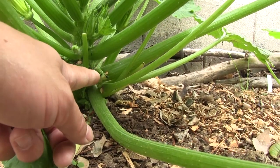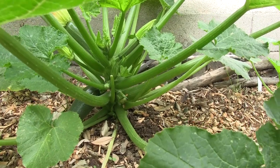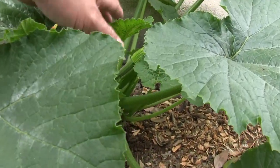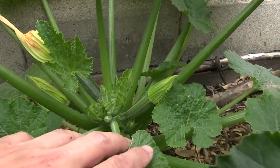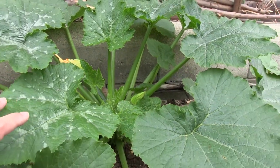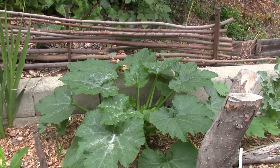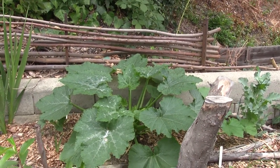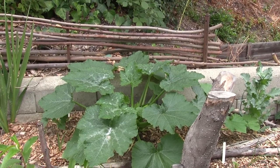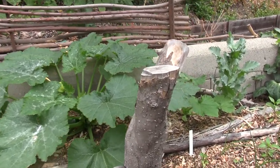Over there is a stump, and that's one that we removed because it didn't get pollinated, and they're not very tasty anyways. We have lots of new female zucchini buds. So once it warms up and once this plant gets to a certain maturity, it's a squash producing machine, and you only really need one to get a lot of produce from it. Two is better to help pollination.